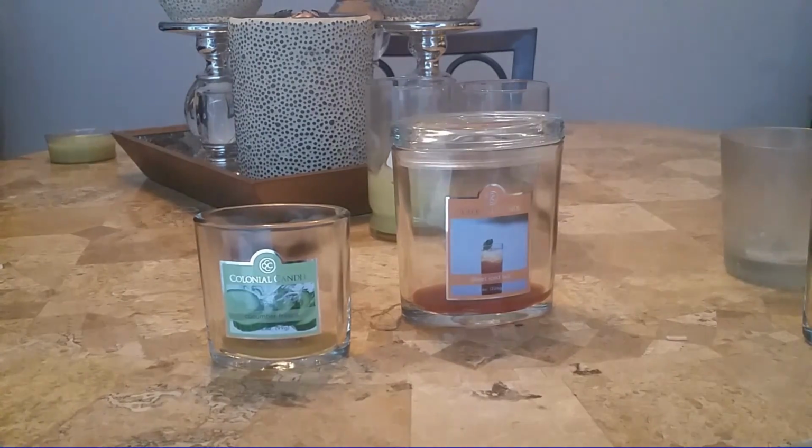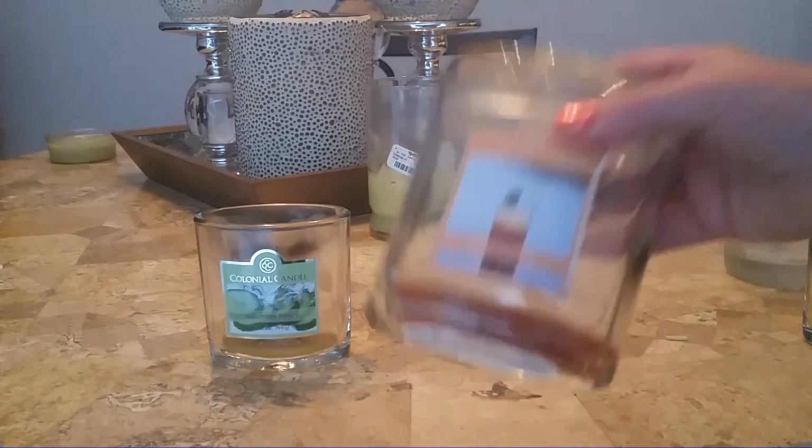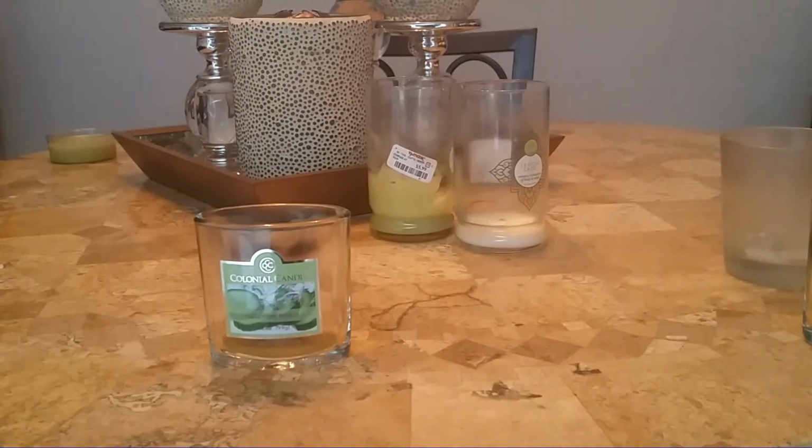I don't think I would get it again. Maybe in a wallflower, but not in a candle. Speaking of tea, sweet iced tea. One of my favorites from Colonial Candle. I love it. Now, I have to say, this is the new version.